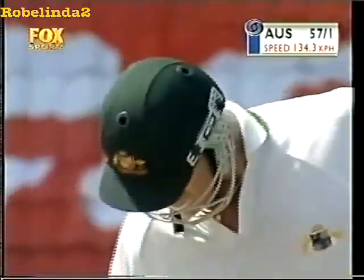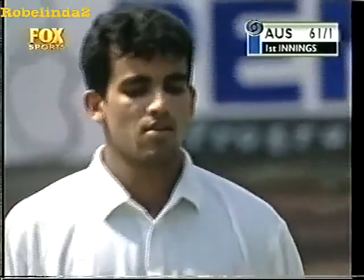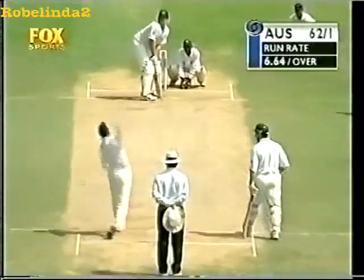Short delivery, pulled away for 4. Boy, they do get onto the bad balls quickly. Anything that's slightly short here, this pitch at the moment is looking a real belter. Yes, it's nicely played, and it's going really fine. That'll go for 4 as well. That's a very good shot, a very controlled shot by Hayden.